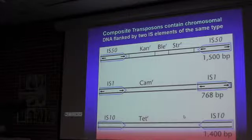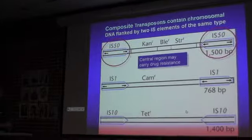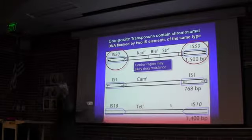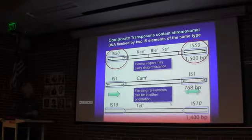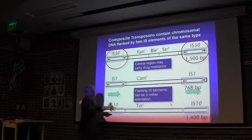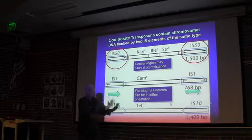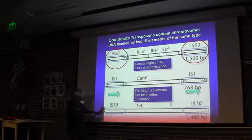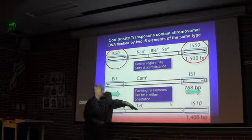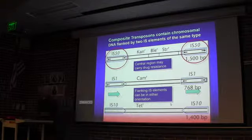And the rest of the slides here will just illustrate what I've told you. Central region could carry, in this case, you have drug resistance, but it can carry just about anything. Flanking sequences can be flip or flop. They themselves can be inverted or not, because it doesn't matter. It's just the inverted repeat that's cut has to be on the outside, no matter what their own orientation with respect to each other is.